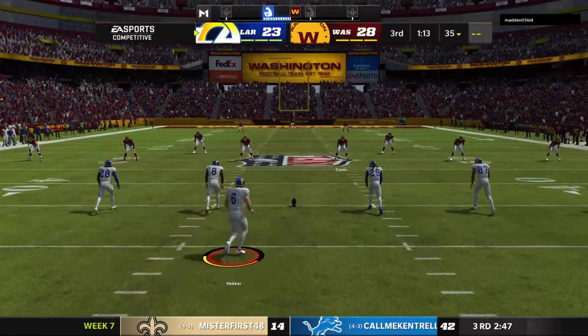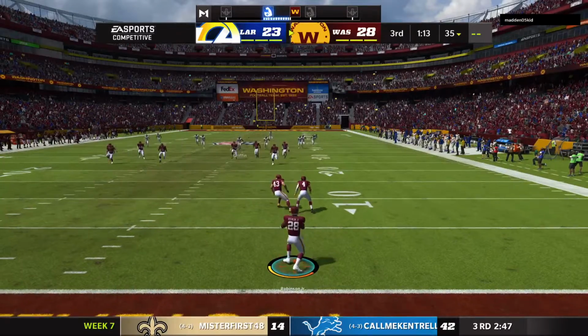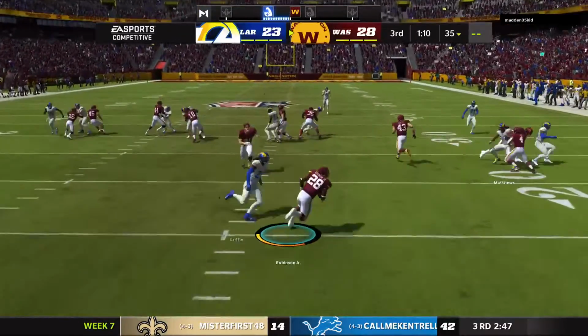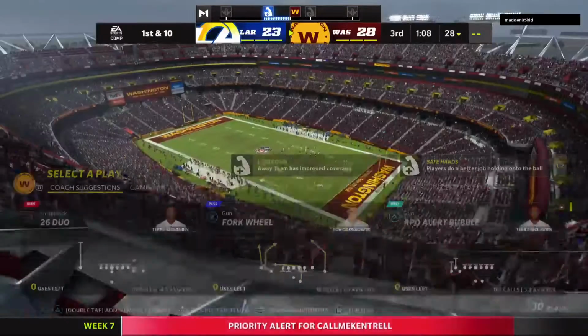Set now to kick this one away, and off it goes. Fielded just outside the goal line. And they will wrangle him down a couple yards shy of the 30.